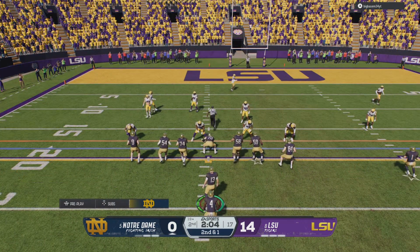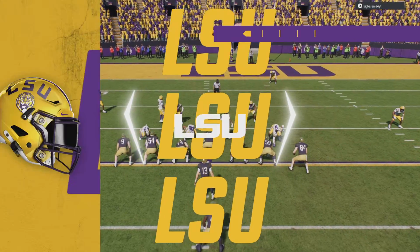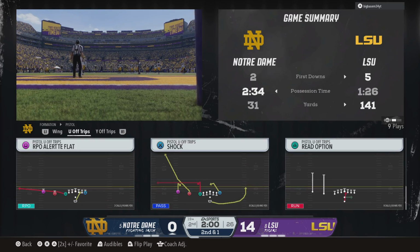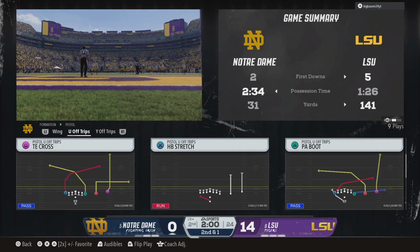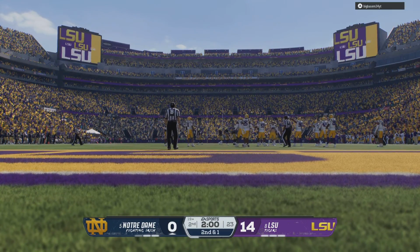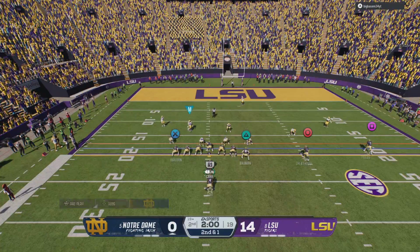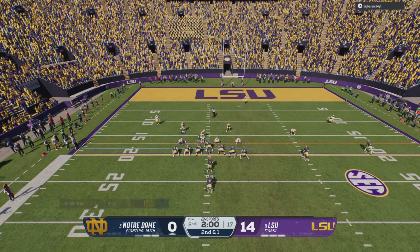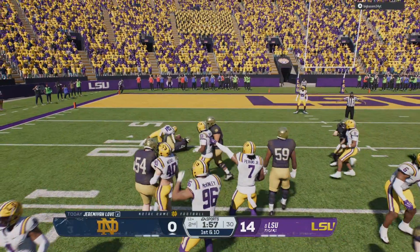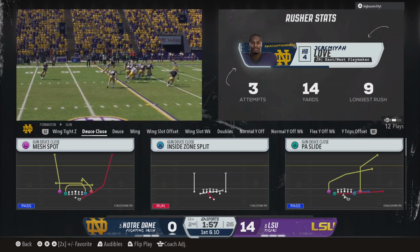Notre Dame trying to keep this drive moving on 2nd and short. Whistle blows, we are at the 2-minute timeout, and man, oh man, could these guys use a score to cut into this lead. The Irish come to the line facing 2nd and short. Making side adjustments here. The give to the back. He's dragged down at the 12 as they try to cash in on this red zone opportunity.